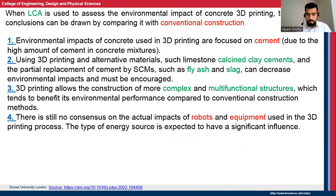And also, there are some doubts when it comes to robots and equipment in terms of their actual significant influence on the LCA. I mean, we don't yet have a clear idea about the actual impact of robots or equipment used for the 3D printing process. And this is something that has to be studied in the future in order to get a very solid answer when it comes to comparing the life cycle analysis of a conventional method of casting, for example, of a concrete mix and 3D printing it.